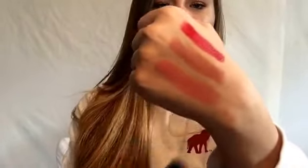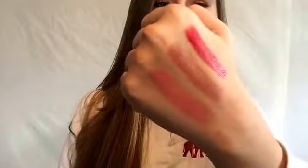I'm sorry if you hear anything in the background. So it just looks like this one right there. I know I need to paint my nails. It is a mess. But this formula is amazing.